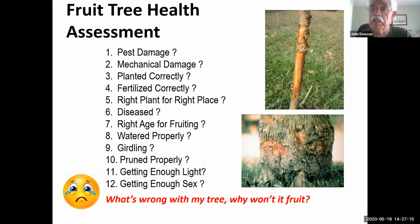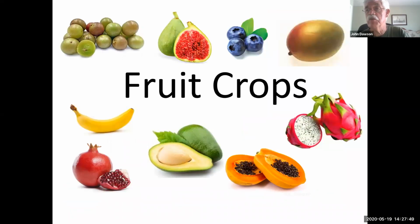Girdling, did you leave that metal tag on? If you had a burlap tree, did you forget to take the wire wrap off the burlap or the string off the burlap? Was it pruned properly? Did you over prune it? Normally you shouldn't take more than 1/3 of the tree at any given time of pruning. Is it being shaded by another tree or another object? And is it getting enough sex? That is, do you have a male? It's never going to put any fruit unless you find yourself a female tree. Or you may have a problem with not enough pollinators in your area.